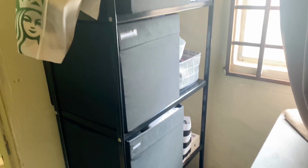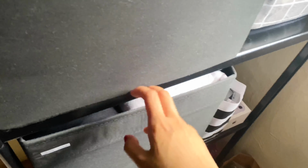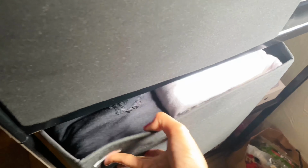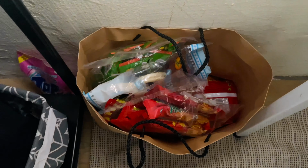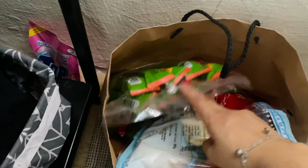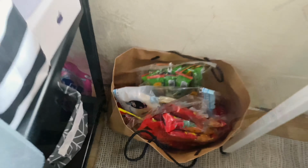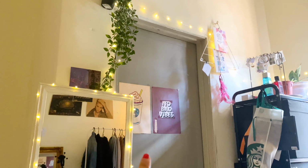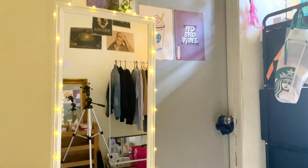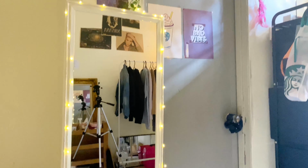And this is my closet. I put a tag on every single box so it's easier for me to just take out what I want. It's really full. Okay. A door that connects to the toilet, and this is a mirror.